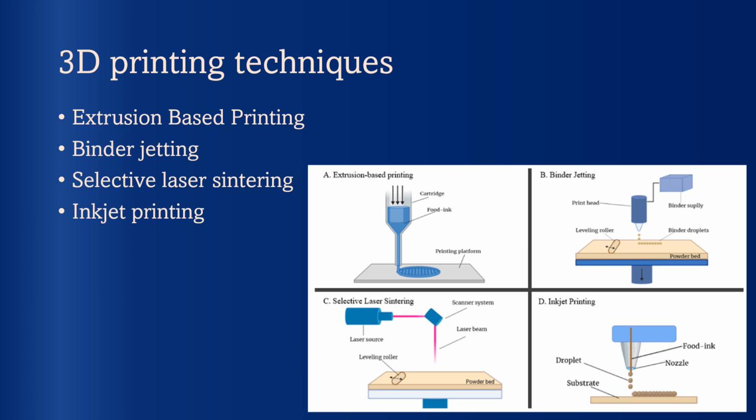In binder jet printing, powders are laid down by the printer and then a liquid binder is applied to hold them together. In selective laser sintering, powders are laid down by the printer and then a laser is reflected onto the powders to hold them together. In inkjet printing, low viscosity sauces or other materials are deposited by the printer to form decorations and fill surfaces.